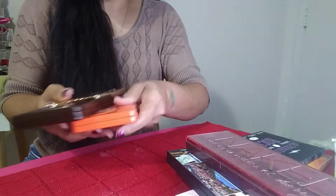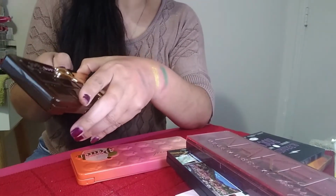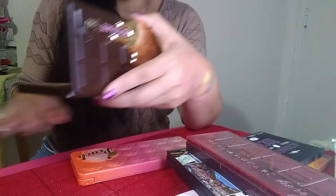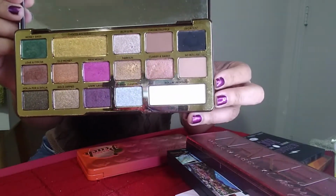These two I'm going to be decluttering. These are from Too Faced. This is the Chocolate Gold palette. I bought these two when I first started my makeup journey, which is about a year and a half ago, when I really started getting into makeup. I didn't really know what I was doing. I had just seen a lot of YouTubers talking about this, so I thought, what the heck, I'll go ahead and grab them. I did not realize when I bought this that it's an all shimmer palette.